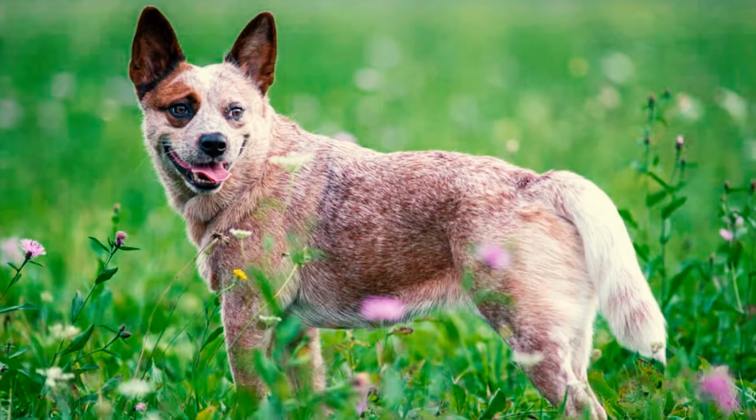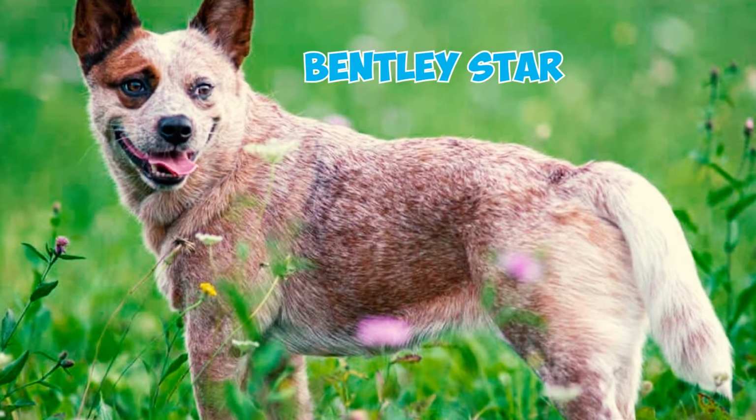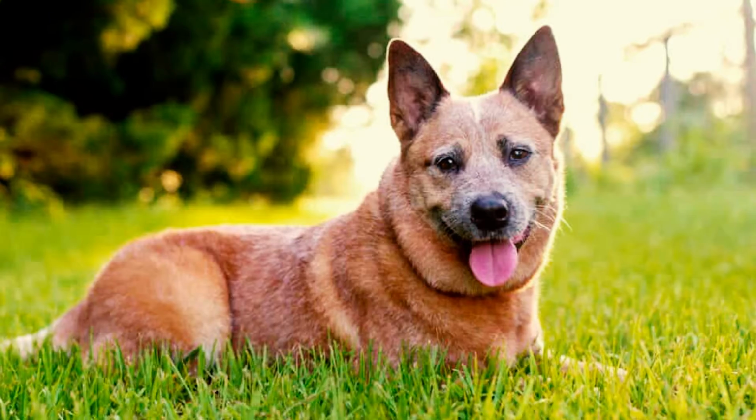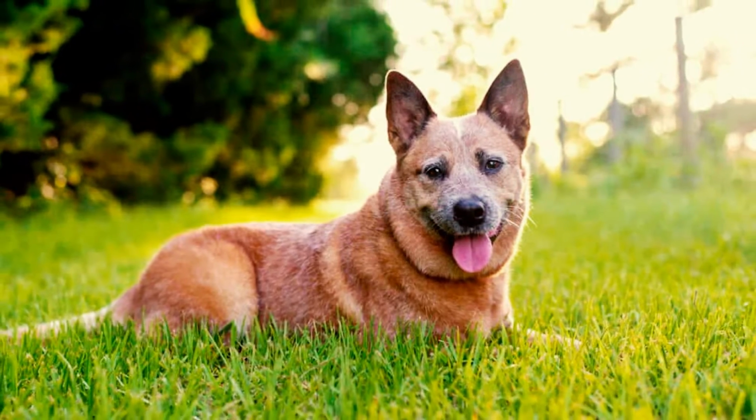Number 7. Many Australian cattle dogs have a distinct feature known as the Bentley mark or Bentley star, a white patch of fur on their foreheads. This trait can appear regardless of the dog's coat color, adding to the unique characteristics of these dogs.